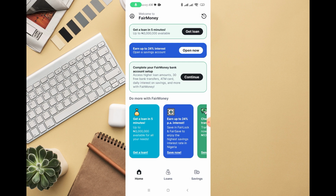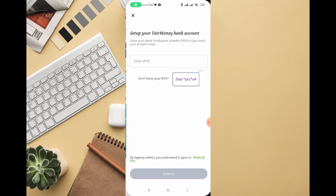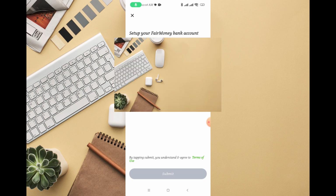So the next thing you're gonna do is just to click on continue on that particular one. So that one will allow you to upgrade your account and you have access to more features on the Fairmoney app. So once you click on that, they're gonna ask you to provide your BVN. So on this page right here, you have to put in your BVN account number so that you will be able to proceed and upgrade your Fairmoney account. So I'm going to provide my own right here, so then I can submit that. So I'm going to paste in, then click on submit, then let's see what pops up.